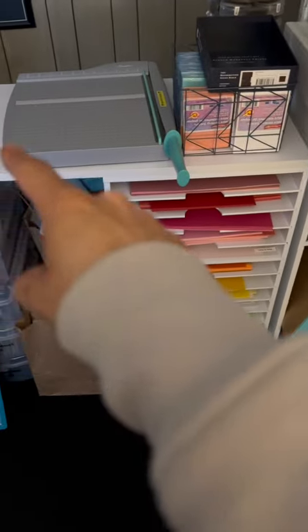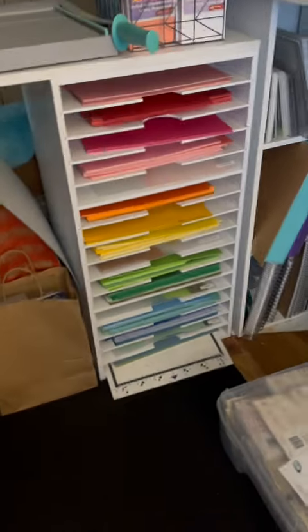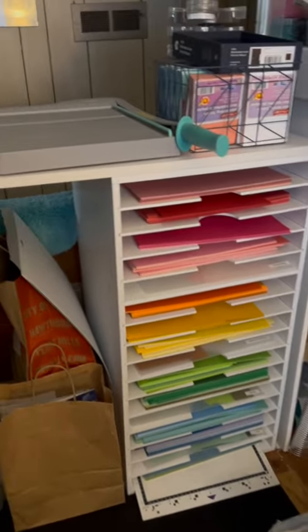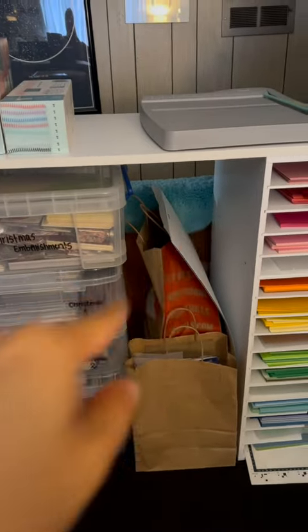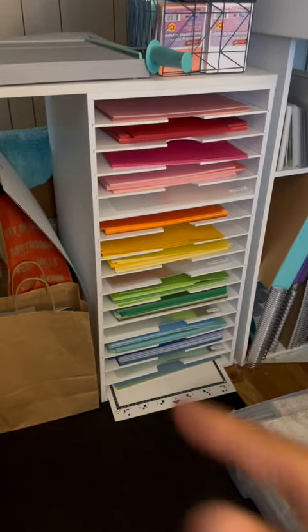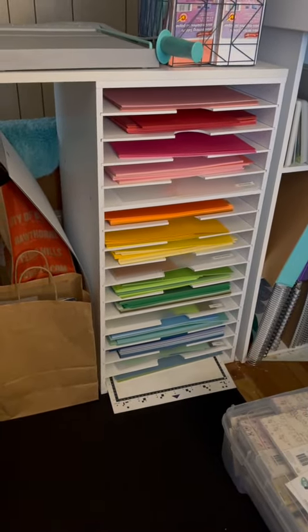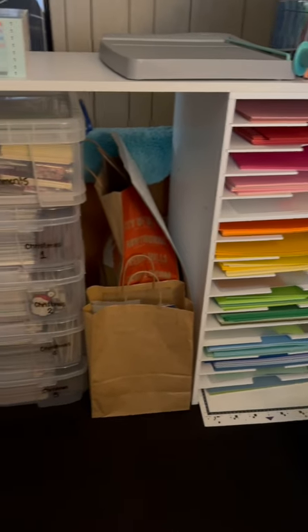On the other side of this is the stairwell. Like I said, I don't have a door to my craft room, so we're just making it work here. You can see the stairwell right there. But again, this is a whole organizer from Michael's. This is their shelf organizer. It has been great for just my colored cardstock. I probably won't be changing any of this.